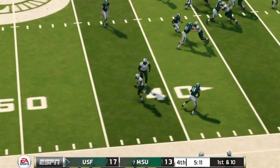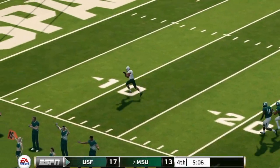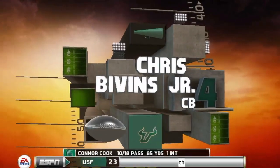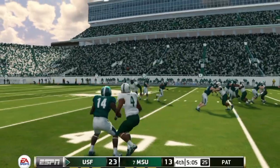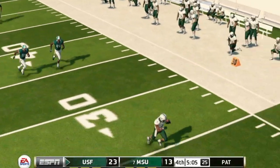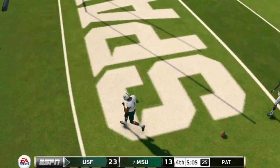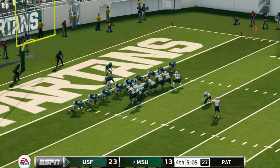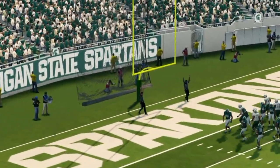Throws into coverage, just picked off. He's at the 20. Touchdown, USF! The play by the defender. That was a great interception and an even better effort to bring the ball back for a touchdown. And he tacks on the extra point.